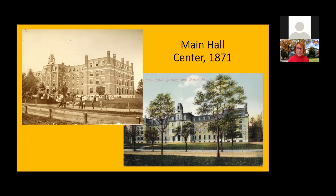At first, boys slept on the third floor and girls slept on the fourth floor. Single faculty, as well as the principal and his family, also lived in Main Hall. So they were all there to keep an eye on the students. If you think of what a kerfuffle co-ed dorms caused in the 1970s, but right from the beginning, boys and girls were housed in the same building. And that was typical of normal schools.